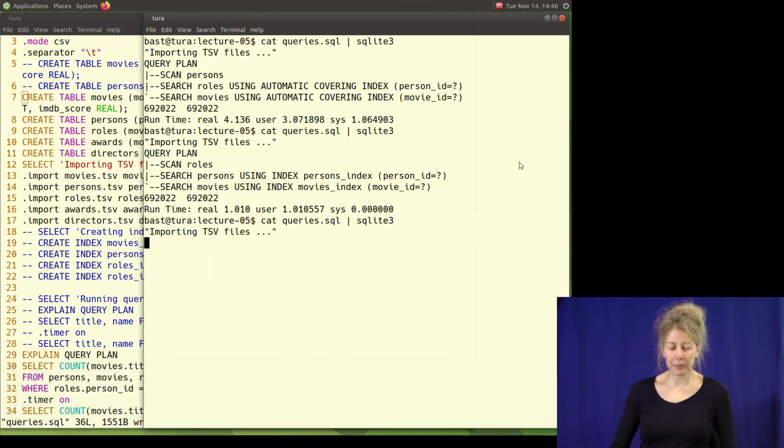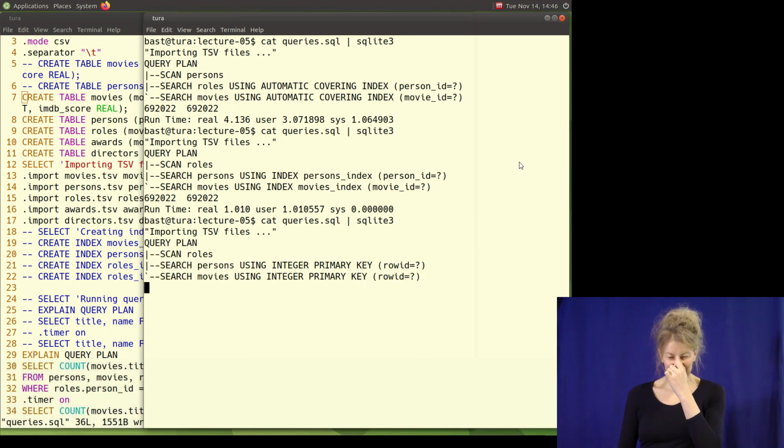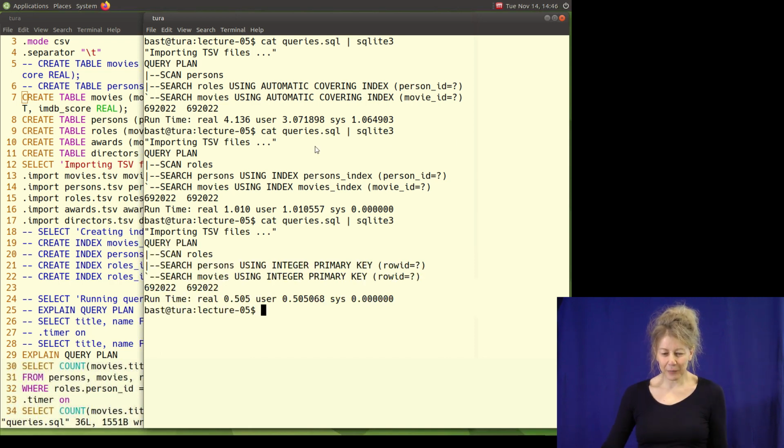And let's do the same. I'm not creating an index, but I said these are my primary key columns. Interesting. Now it's even faster, and it's saying something else.